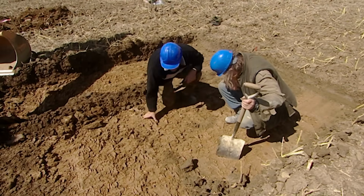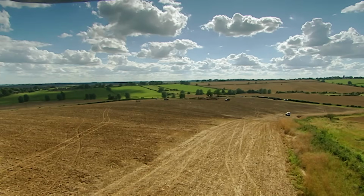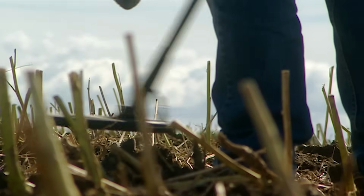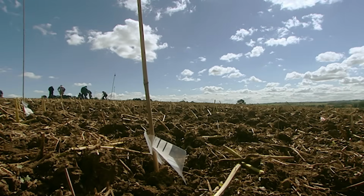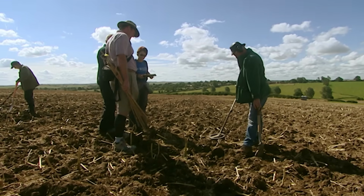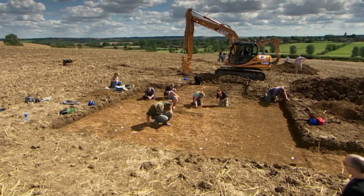Incredibly, on day one, we've hit Saxon post holes, dated by pottery in them. If they are from a building, it suggests there's a Saxon settlement here. And we now think the pottery must have come from a settlement, not a cemetery, as metal detectorists haven't unearthed any metal grave goods. It's not long before Phil uncovers even more post holes in the ground.